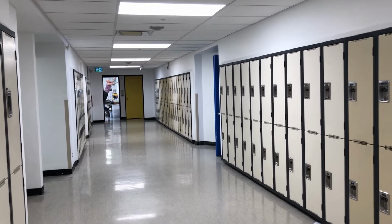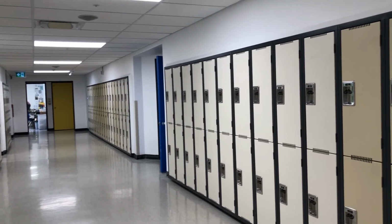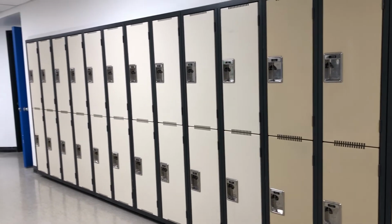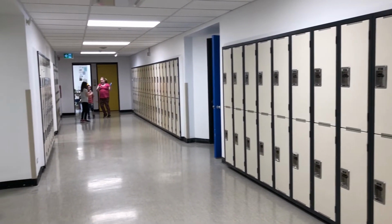You can see that all the old lockers that we just mentioned have been replaced by new lockers. These are lockers that have been changed out from G.S. Lakey as a result of Senator Joyce Fairburn Middle School being constructed.